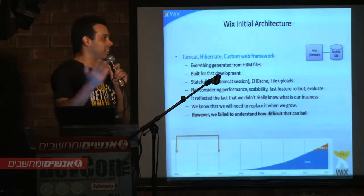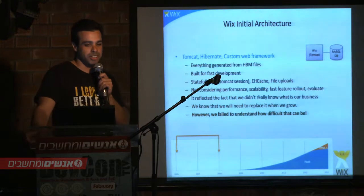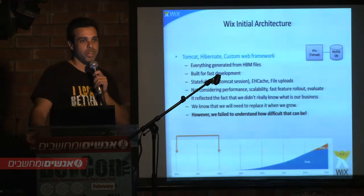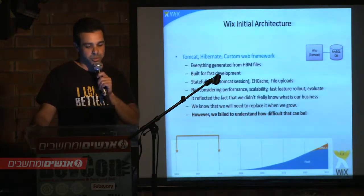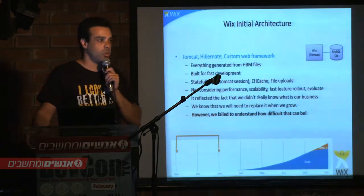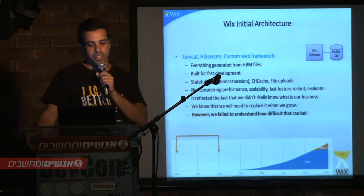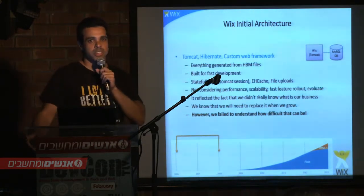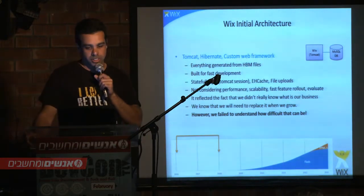So we didn't start with 30 million users. We started as a small startup company. And our initial architecture was basically one server and one database. Everything was standard. We used Hibernate, Tomcat, stateful logins. We didn't consider anything regarding performance or scalability. All we cared about when we started up was getting new features really quick out to the users.